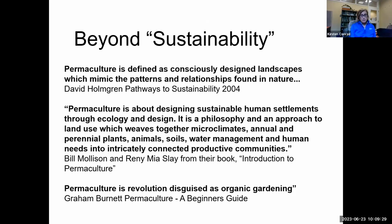This has often been applied to gardening, organic gardening, or homestead design in such a way as to place the things that require very high maintenance close to the home, where we live and work and play, and gradually space those things out to the outer edges in rings. But the simplest explanation is what Graham Burnett mentions down below: permaculture's revolution disguised as organic gardening.